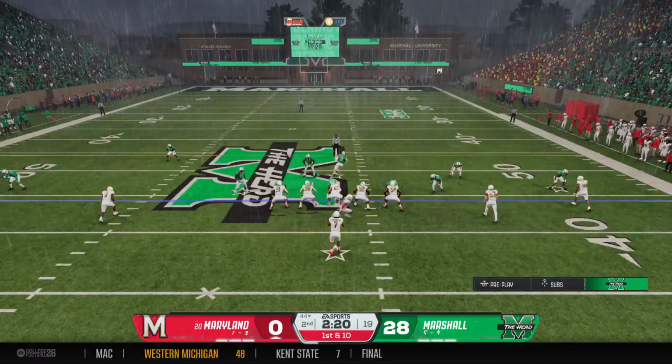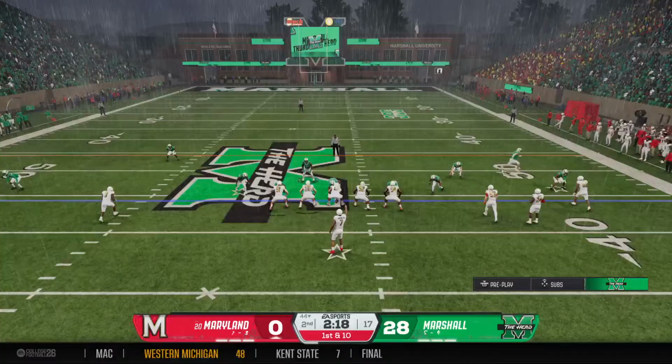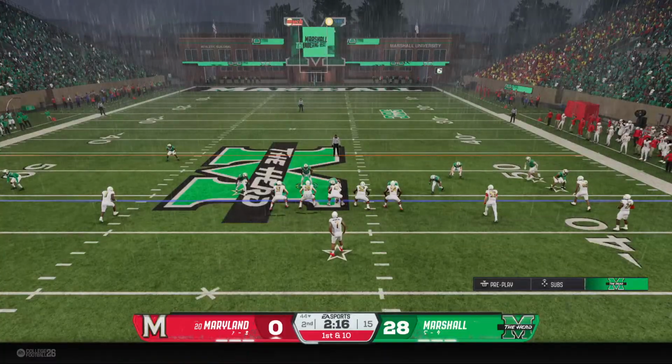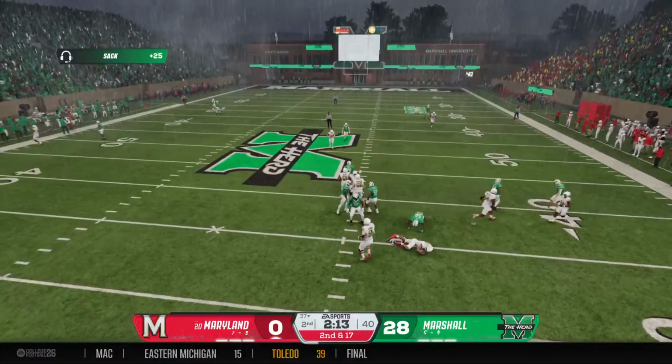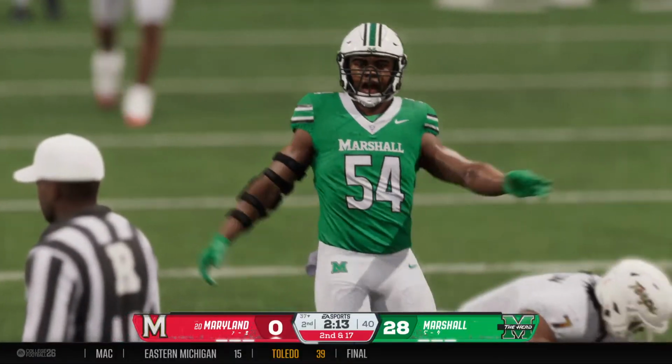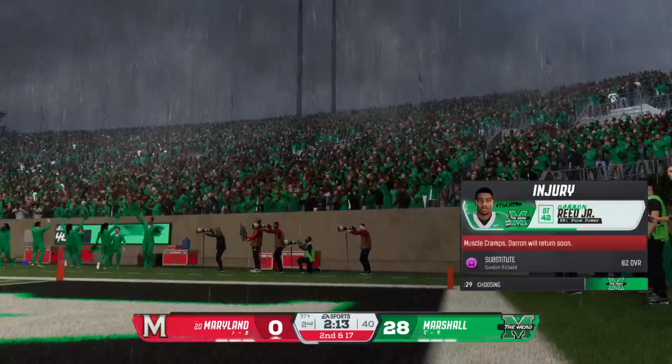Back in motion, try to clear the picture. They'll switch it up here and look to throw. And the defense gets home and makes a play at the 37-yard line.